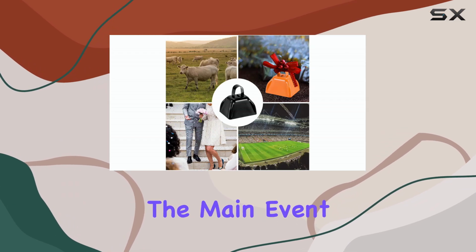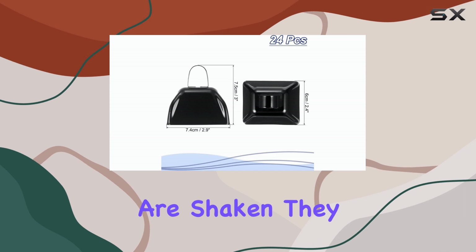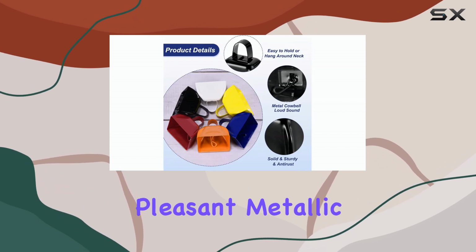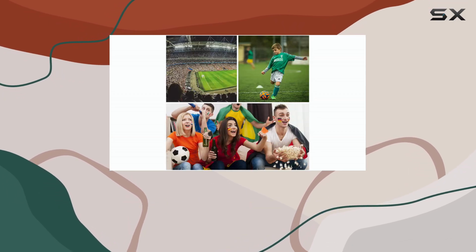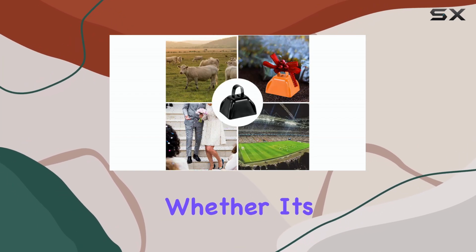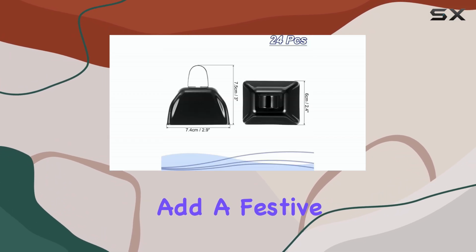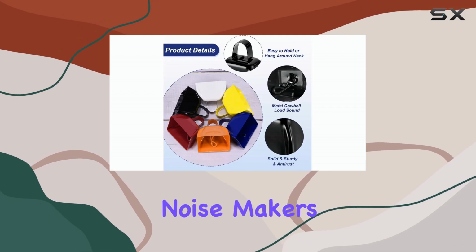Now, let's talk about the main event, the sound. When these cowbells are shaken, they produce a remarkably loud, crisp, and pleasant metallic collision sound. It's the kind of noise that genuinely attracts attention, cutting through ambient sounds to ensure your cheers or signals are heard clearly. Whether it's to rally a team, celebrate a goal, or simply add a festive atmosphere, these bells deliver on their promise of being effective noisemakers.